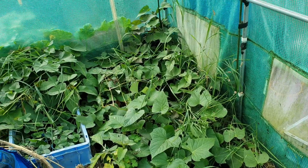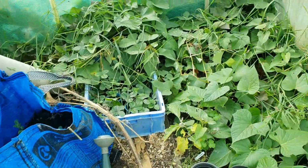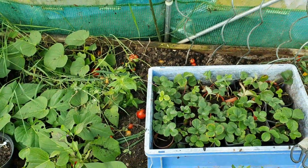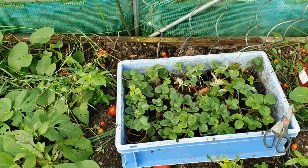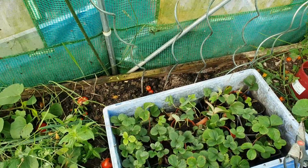Right, so it's a little different in here than you last saw yesterday. I took all the tomatoes out and I have replaced them. You can still see a few dotted on the floor. I will be taking those out, but I was in a rush yesterday.